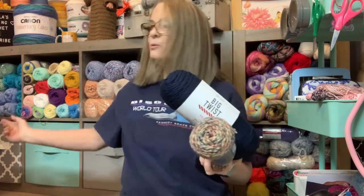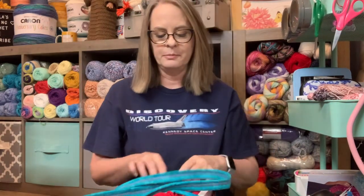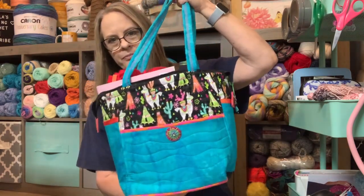If I did, I'd probably want to go back and buy another one of those shirts so that I could do the blue. So I just thought I'd show you guys that one. I do have it planned to make, and I've already pulled out all my yarns. This was from Joe's Totes that I ordered from her.